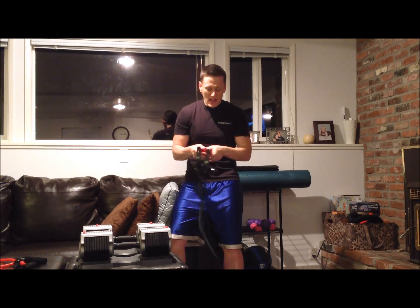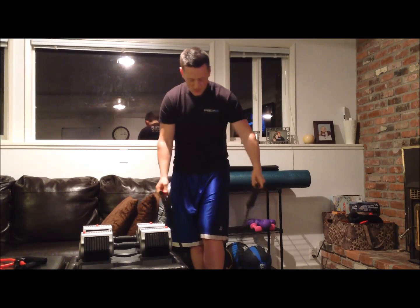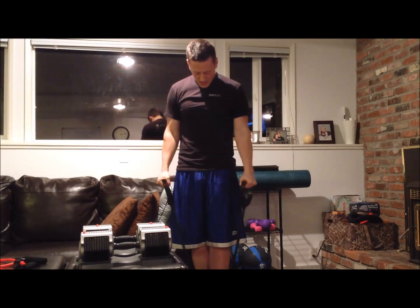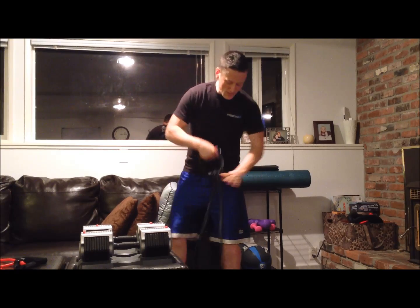Another advantage of bands is just their versatility. I can go straight from bicep curls right into flies. This is a 100-pound band, so I might not be able to do this very well, and that was terrible form. But they're extremely versatile. And one thing I do like about bands, you do have to use a bunch of little stabilizer muscles to keep the band still, which is really cool.